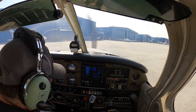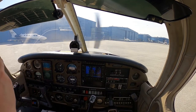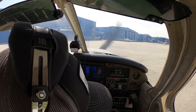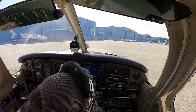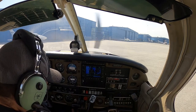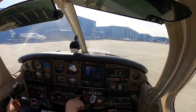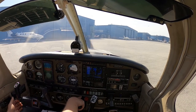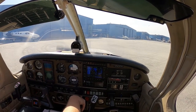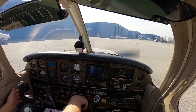Number 4, Alpha. Okay, get all our lights on, lights are good, let me get my sunglasses on. Get some airflow in here, just a little bit. Quite hot today. Alright, quick brake check. Brakes are good, alrighty.